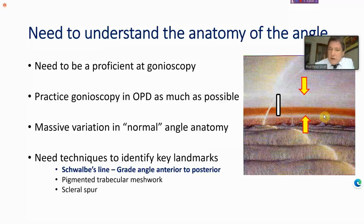And you need to be able to identify the key landmarks in the angle. So again, you'll always know a good gonioscopist or a good glaucoma surgeon because they grade the angle from anterior to posterior. Anyone who's grading the angle from posterior forwards doesn't know what they're talking about, basically, because you can get it wrong. You have to start by beam splitting and identifying Schwalbe's line. And once you've identified Schwalbe's line, you can progressively grade all the angle structures from there. The non-pigmented trabecular meshwork, the pigmented trabecular meshwork, which is going to be critical to MIGS insertion, the scleral spur, and the ciliary body. And you can imagine that if you start implanting iStents into the ciliary body, thinking that it's the pigmented trabecular meshwork, you're not going to get the success you want.